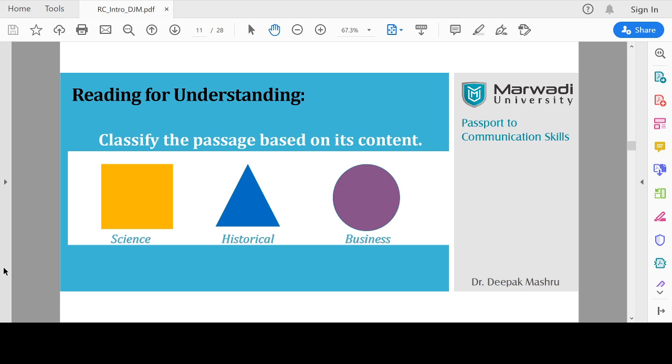This looks similar to Passport Communication Skills, because I have given very basic knowledge about reading comprehension there. I think everybody has done that course. If you have not done it, it's important that you complete that course. In that, I had mentioned that your paragraph can be classified based on the content. I've tried to make it more symbolic so that it is less boring and more interesting. For example, you need to understand whether the given paragraph is science-based, a historical one, or business-based.